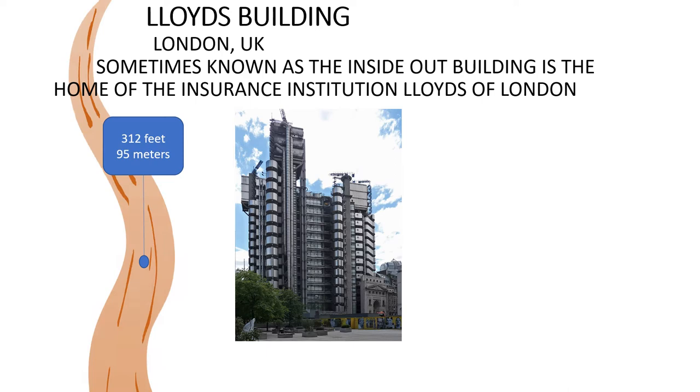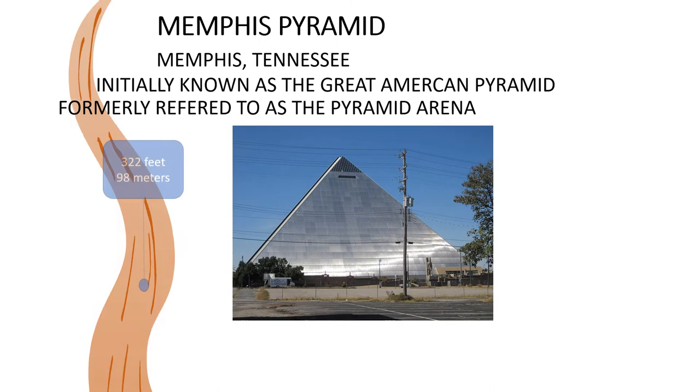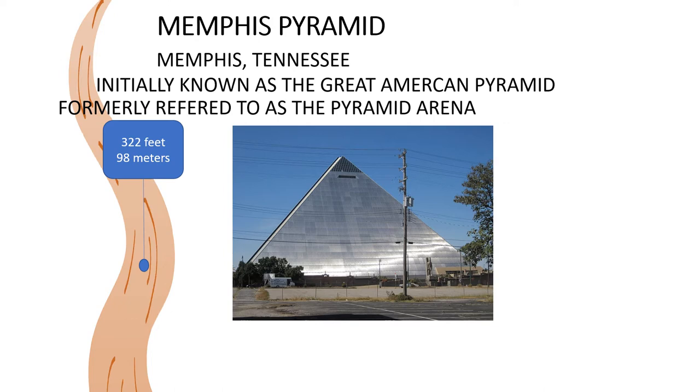Big Ben. Big Ben is the nickname for the great bell of the clock at the north end of the Palace of Westminster. Memphis Pyramid, initially known as the Great American Pyramid, formerly referred to as the Pyramid Arena.